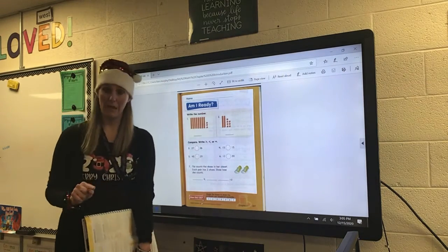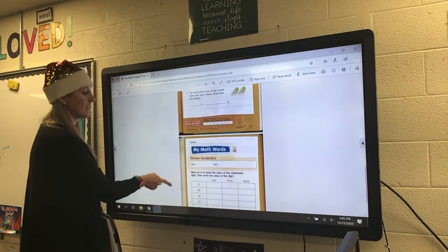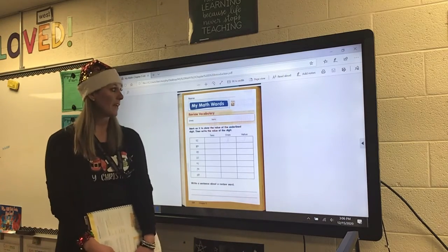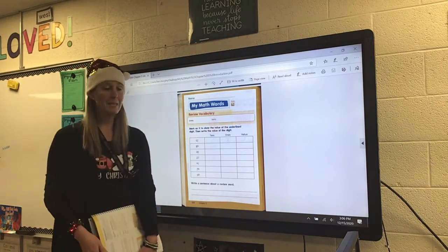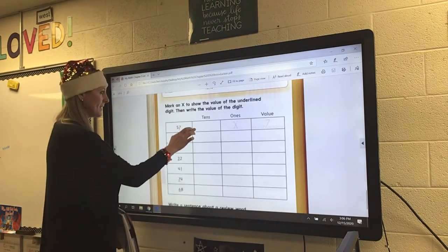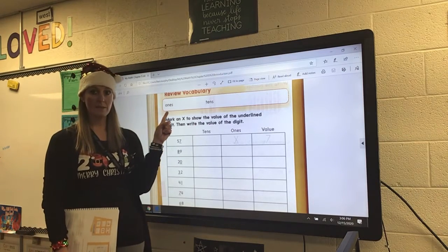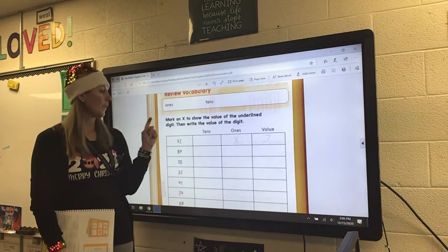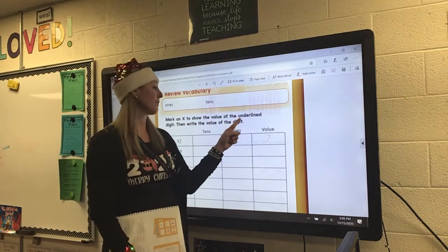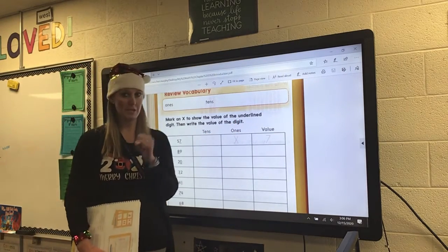But before I do that, and before you finish that, I would like you to go on to the My Math Words page, and we're going to do this together. So put your name at the top, nice and neat, please. And at the top, we're going to review these words. We have ones and we have tens. We are going to mark an X to show the value of the underlined digit. Then write the value of the digit.